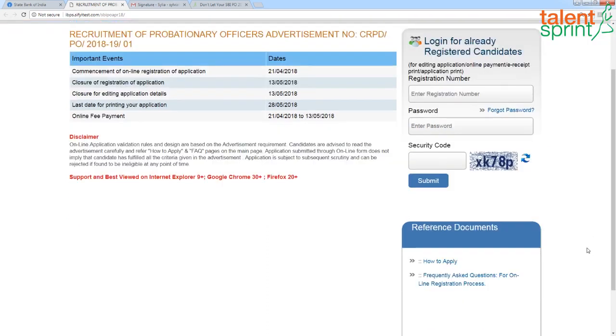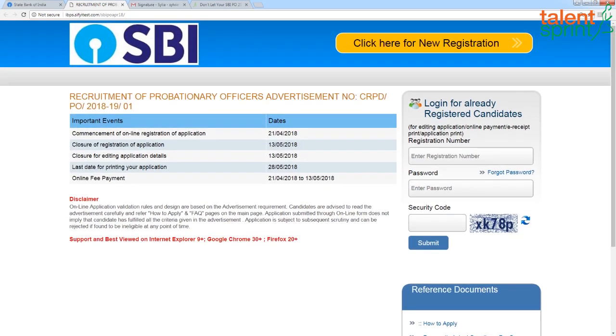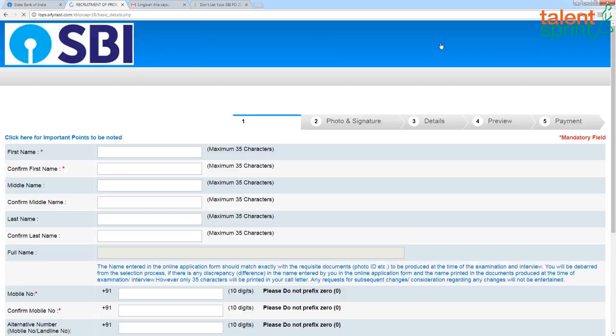And then you have some reference documents in terms of how to apply and frequently asked questions. How to apply is something that I'm helping you with currently, but of course I would advise you to go through the frequently asked questions to just be more sure and clear any doubts that you may have. So let's get started with the application process. Click here for new registration, right on top, the orange rectangle space or the yellow one.